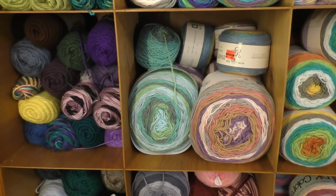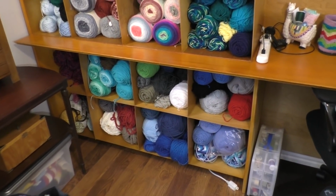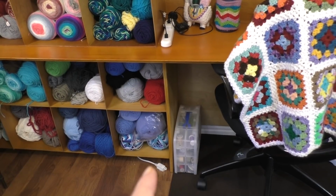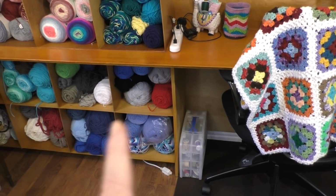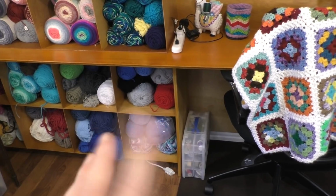Okay, so now I'll cut to another view here. Okay, and now I have this bottom section of cubbies, which is right next to the sewing area where I put my legs. That's a power cord because the electrical outlet is behind this unit, and so my dear hubby put a power cord where I could plug into that if I need power for something.